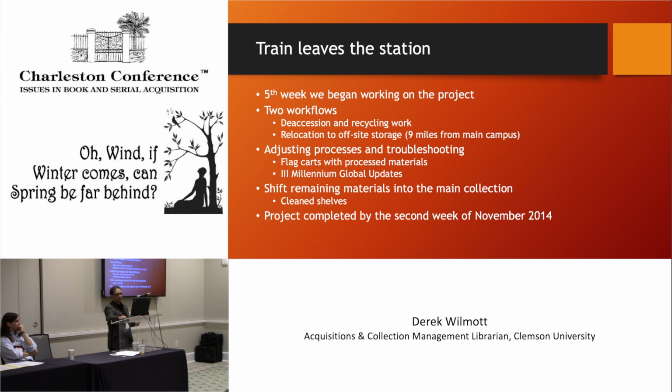And then when everything was done with those two levels of work, the shifting began. So what was left over, that's what we moved over into the main section. Now that main section, when we had started our work, we also took into account the materials that we would have to impact in the main collection as well. So it was much larger than the original area that was being renovated for the Adobe Digital Studio itself. We had to take that into account and work accordingly. And we were able to finish actually rather early, by the second week of November.